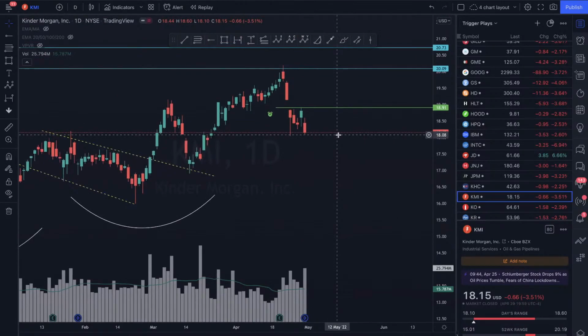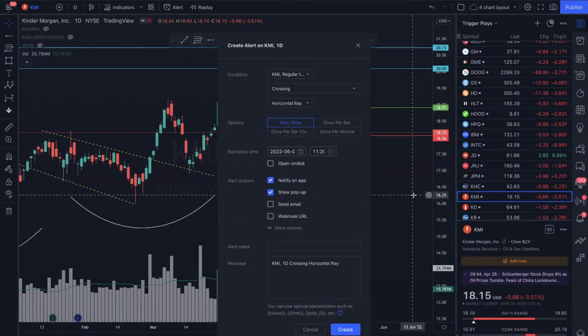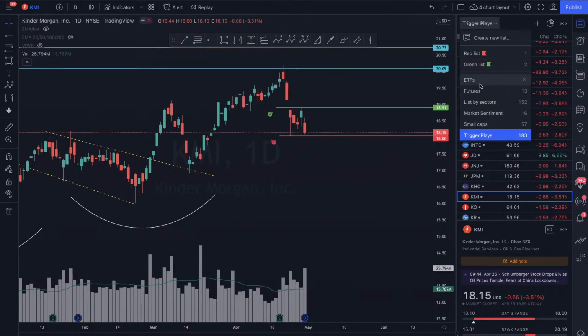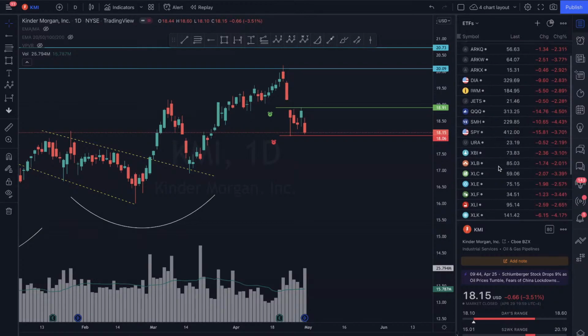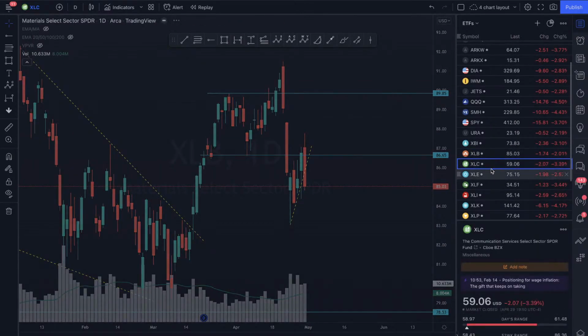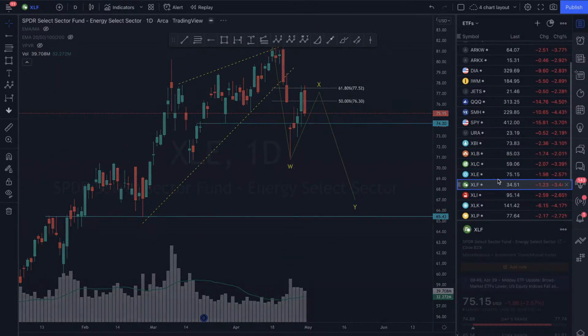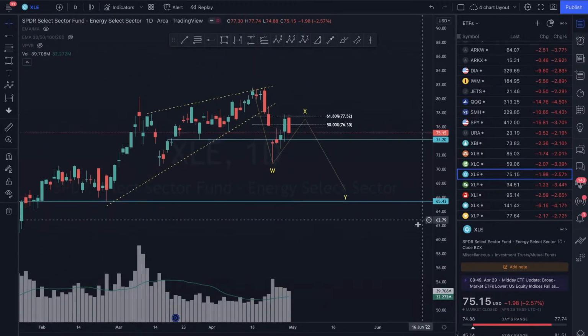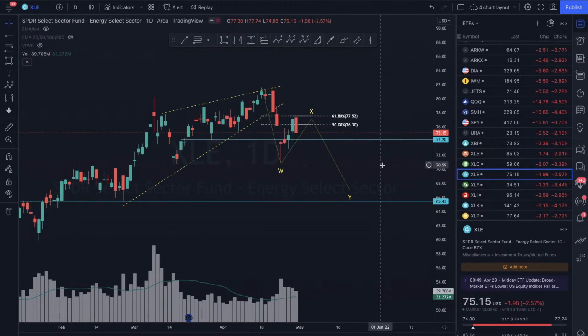AMI. Okay, this is a good one. Guys, all the utility names are going down. So let's take a quick look at the utility ETF. Which was it? Oh, guys, XLE. It's playing out so nice. Look at this, guys. Playing out so nice.